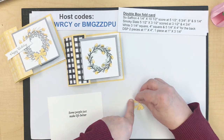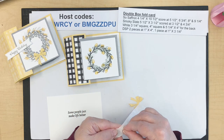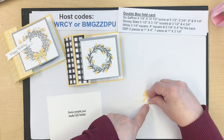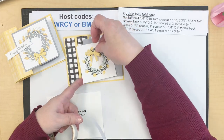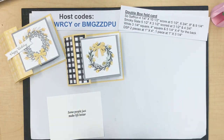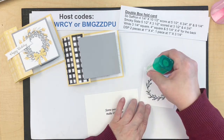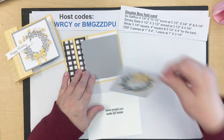I am really sticky. I'm trying to roll them up. I want to add those, and I could use a tool. But I find that rolling these up is kind of fun. Okay, I think I'll add it up here. You can even add them off to the side, but I'm a little bit of a traditionalist. See how it's just popped up just a little bit? Okay. All right, we'll add this to the main card.